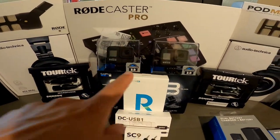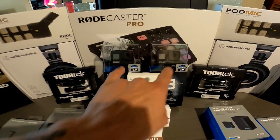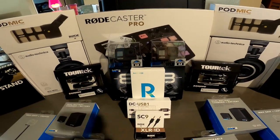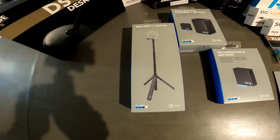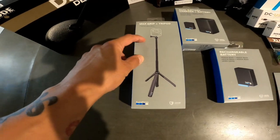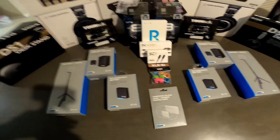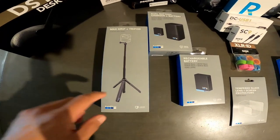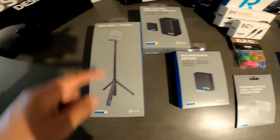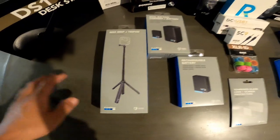We also have two GoPros. There's actually going to be a three GoPro setup. One is for the interviewer, another for the interviewee, and a third, a wide angle for both of us at the same time. And we have the Max Grip Plus tripod, a stand for the GoPros. Again, I have three of them. There are two here, but I actually have three. I'm using the GoPro right now for this shoot. These tripods are pretty awesome because they break down into a small handle, a very small form factor, and then it opens up. Great for travel.